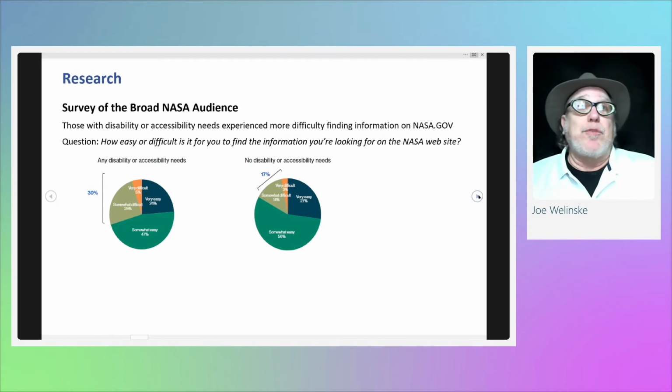The first part of the project started right at the very start of 2020, and that was doing foundational research about the needs of NASA consumers of content, and so that was done with remote testing with thousands of people, and then individual interviews with dozens and dozens of participants for qualitative results.